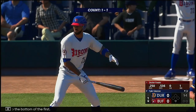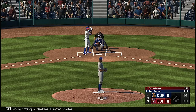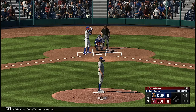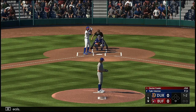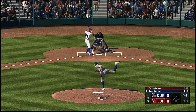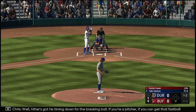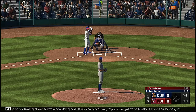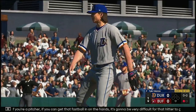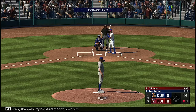Digging in is the switch-hitting outfielder, Dexter Fowler. Glasnow now, ready and deals. And fouled off. Well, the hitter's got his timing down for the breaking ball. If you're a pitcher, if you can get that fastball in on the hands, it's going to be very difficult for that hitter to get the barrel to it. Swing and a miss. The velocity blasted it right past him.